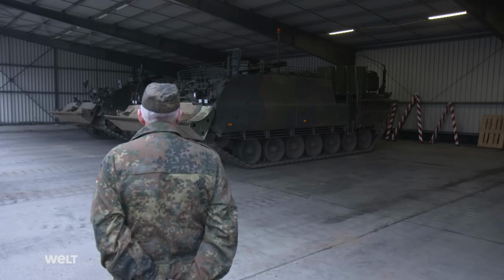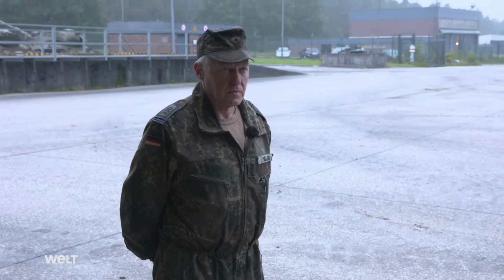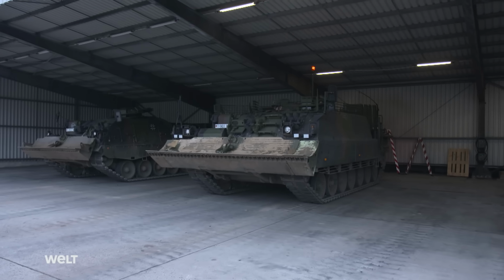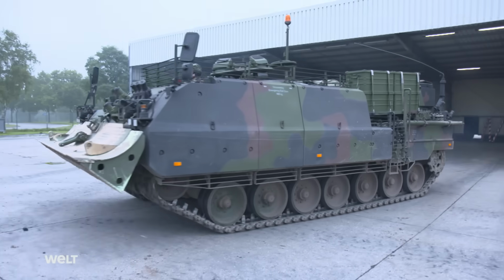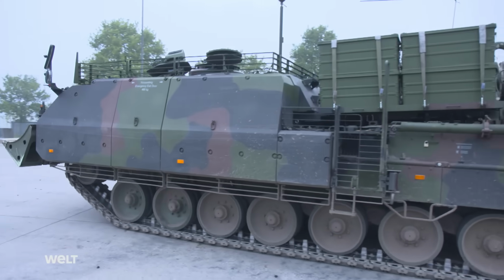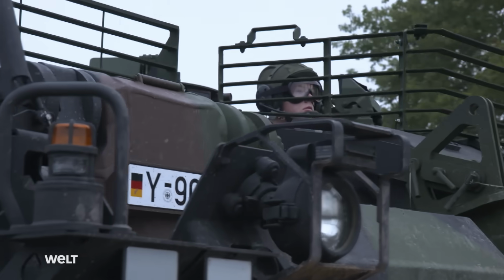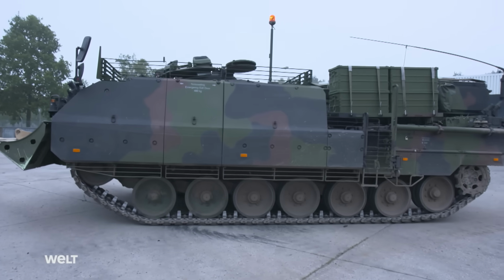Master Sergeant Udo Müller is an armored vehicle specialist and heads the 5-week training program on the Büffel. The first lesson: leaving the hangar. The armored vehicle is 9 meters long, 3.5 meters wide, and 2 meters 70 high. The inexperienced driver needs the guide's signals to maneuver the huge tank. After 5 weeks training, they'll be experts, part of a small elite group of soldiers in the German military.